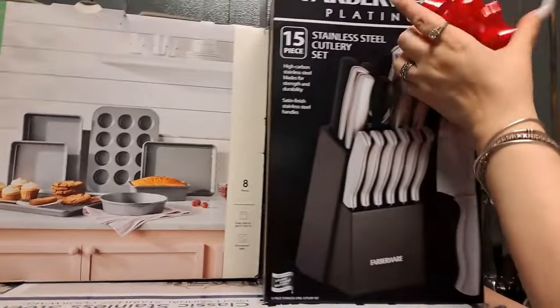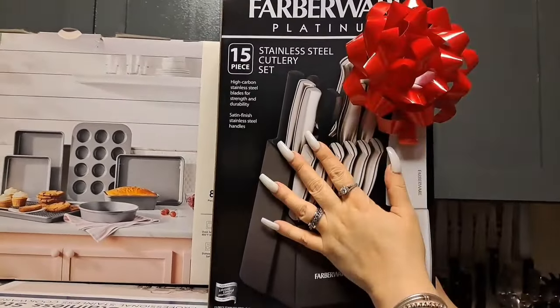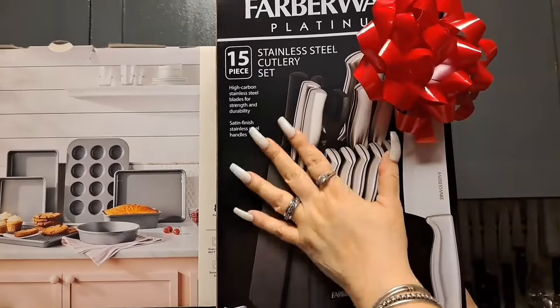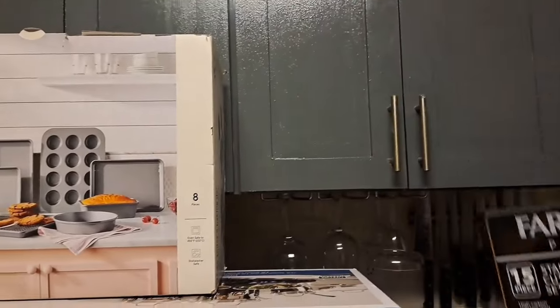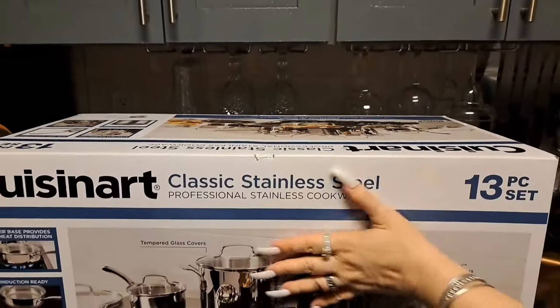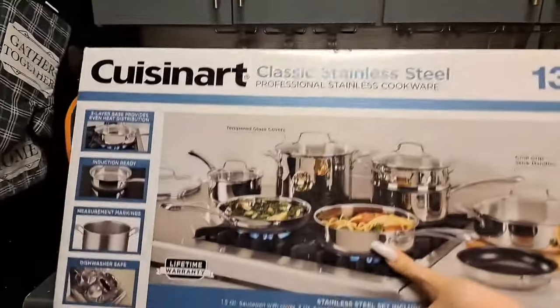This right here, Farberware Platinum. There's 15 pieces in here, a stainless steel cutlery set. So I'm going to show you this. And oh my goodness, let me just put this down. I'm going to put this aside so I can show you this right here. I'm going to unbox it right now.